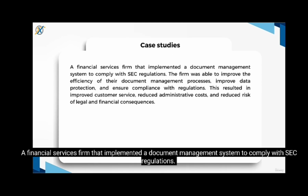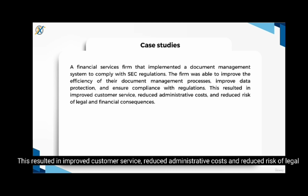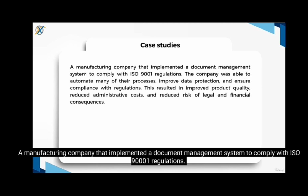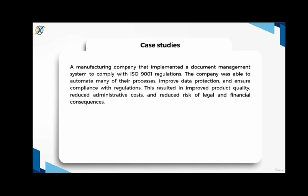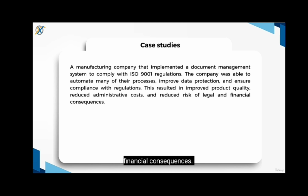A financial services firm that implemented a document management system to comply with SEC regulations. The firm was able to improve the efficiency of their document management processes, improve data protection, and ensure compliance with regulations. This resulted in improved customer service, reduced administrative costs, and reduced risk of legal and financial consequences. A manufacturing company that implemented a document management system to comply with ISO 9001 regulations. The company was able to automate many of their processes, improve data protection, and ensure compliance with the regulations. This resulted in improved product quality, reduced administrative costs, and reduced risk of legal and financial consequences.